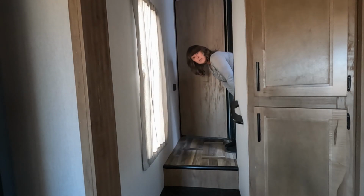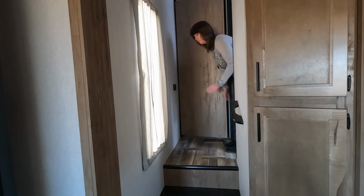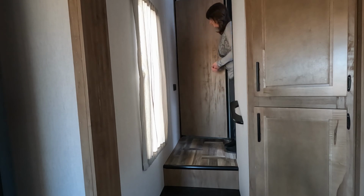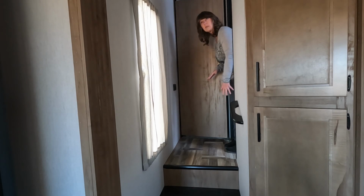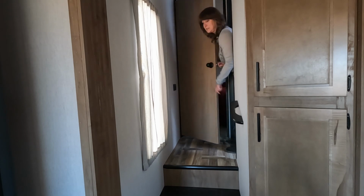We have a generator that we can turn on from the inside, but what a strange place for this to be right here. So my husband and I just have a question of why is it there. Love the fact that we can start the generator from inside, but just the placement of it was a little on the we need to scratch our heads a minute.